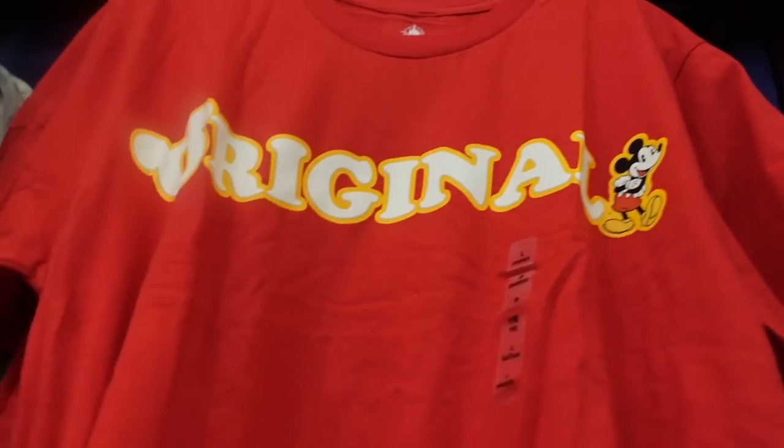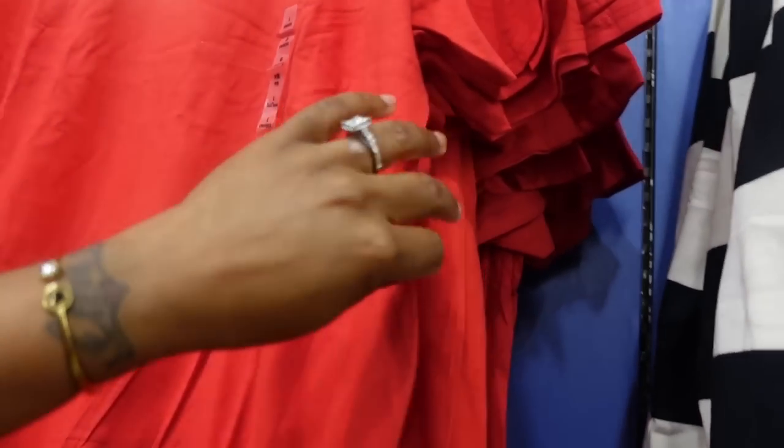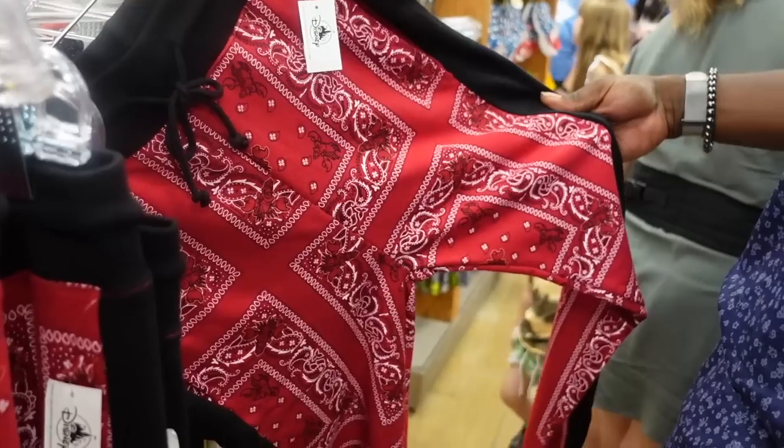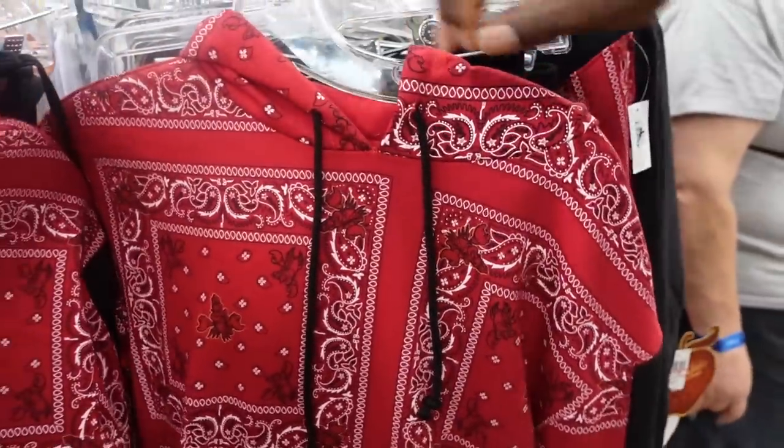I like this shirt. Why is it so long, though? How long is that? Is this a large? Shoot, I would need a small. Why they got this largest? If you wear this whole outfit, it's got the shirt. Right.